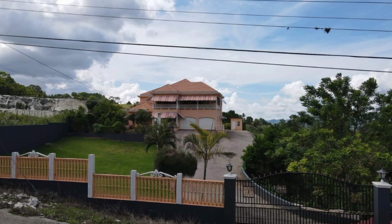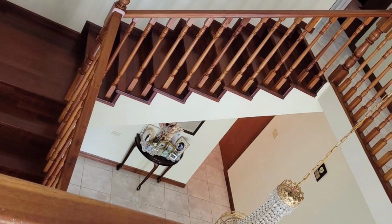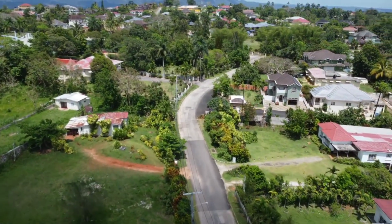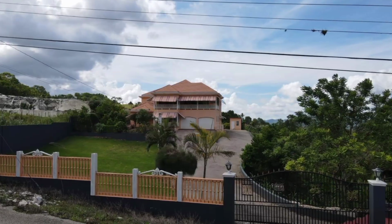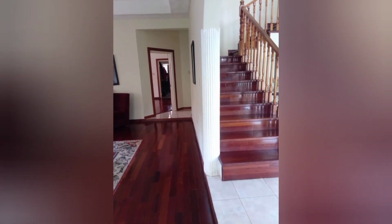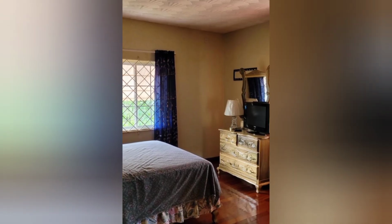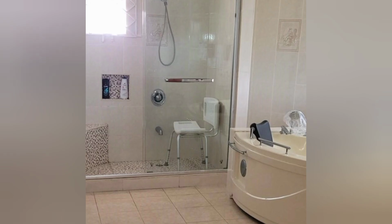Welcome to a home crafted with love, where every detail reflects the care and the dedication of its original owners. Located in Manchester and set on almost 2 acres of land, this spacious property offers comfort, function, and room to grow. The main house features a large downstairs suite, a powder room for easy access, and 4 bedrooms and 3 bathrooms upstairs, including a peaceful master suite.